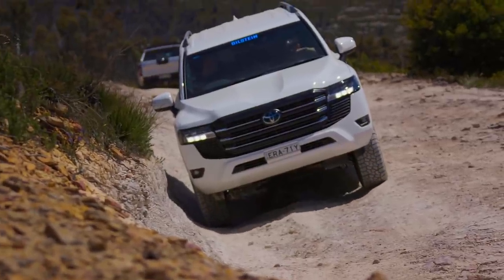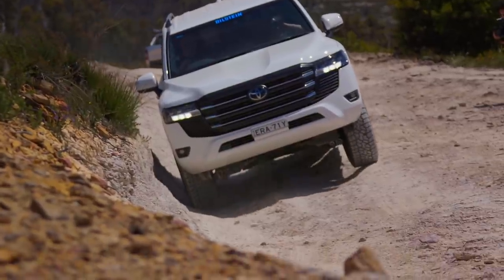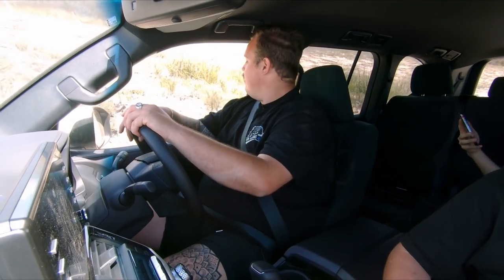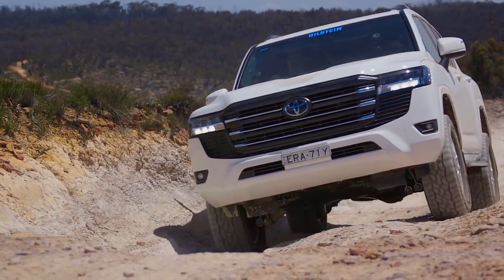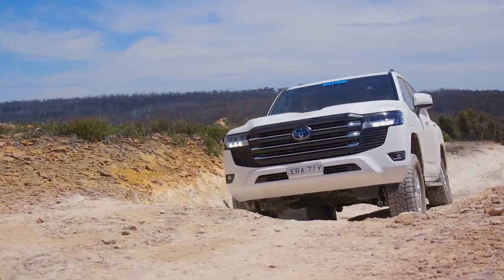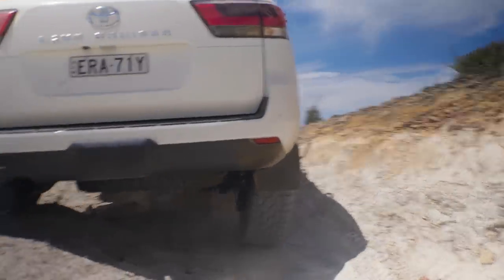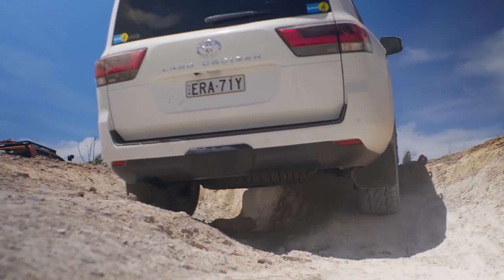I reckon that wider wheelbase over the 200 and the fact that they dropped the motor lower in the engine bay is helping this car a lot. Crawl control's a weapon. Front wheel there. Where you'd want a locker, I reckon. But, how good's that? Crawl control, sending power to the wheels that need it. And it just did that. In any car that didn't have twin lockers or this crawl control, you wouldn't have driven that.